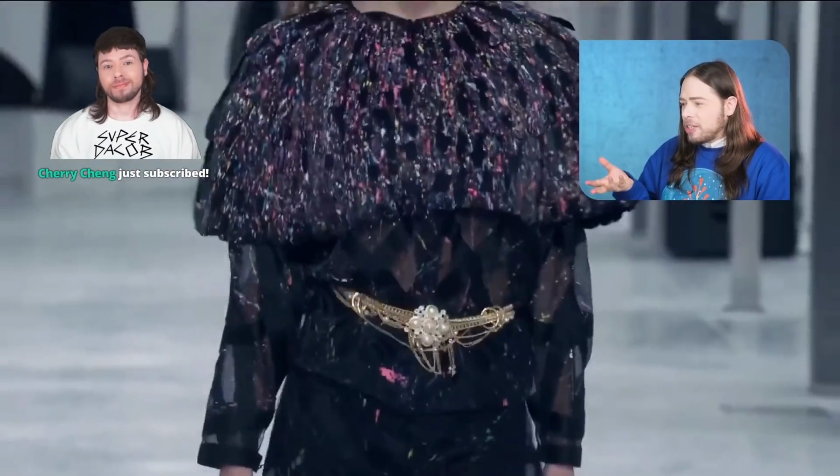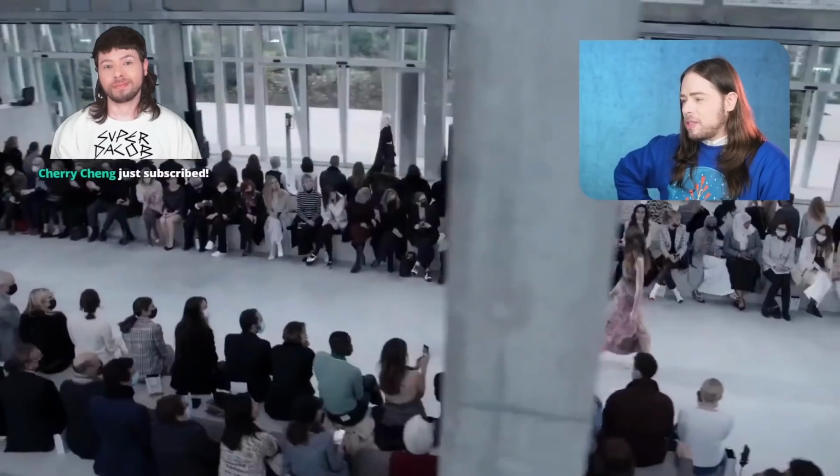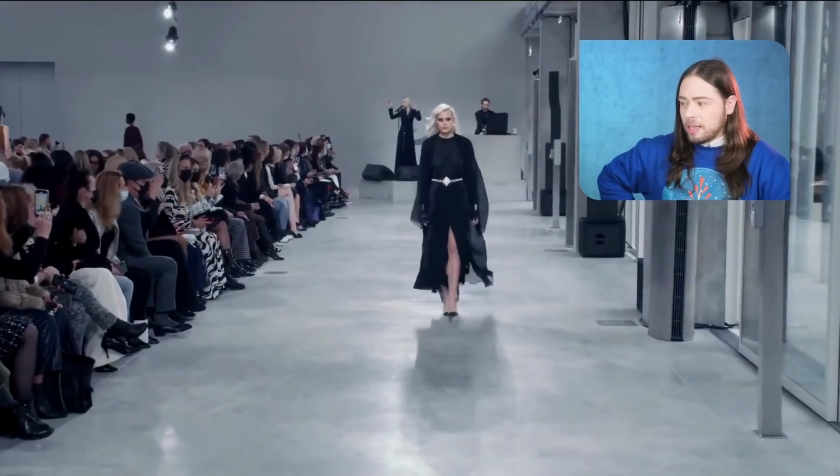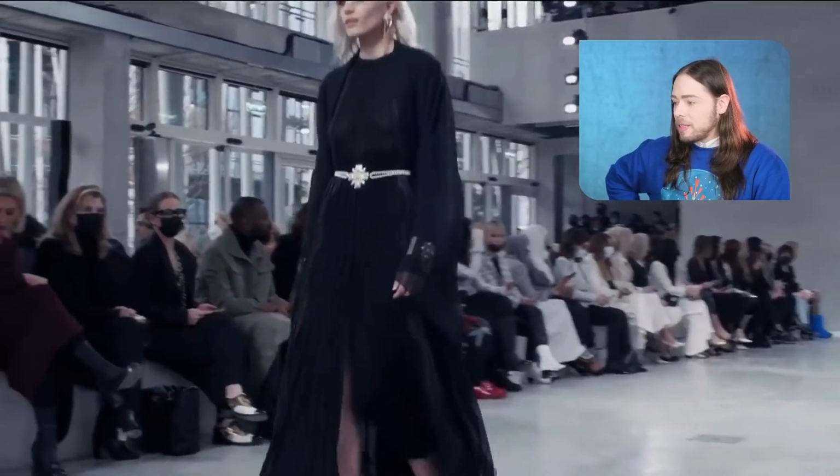How many of these they would actually sell, you know, in the stores? It's more of a kind of a red carpet look, I guess. But it's Chanel, of course, they should make red carpet looks, obviously. Some of them have to be. Here we're now in the evening dresses section.